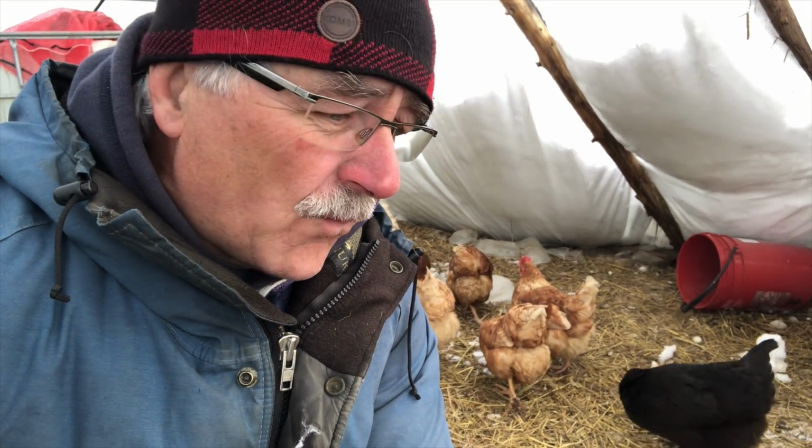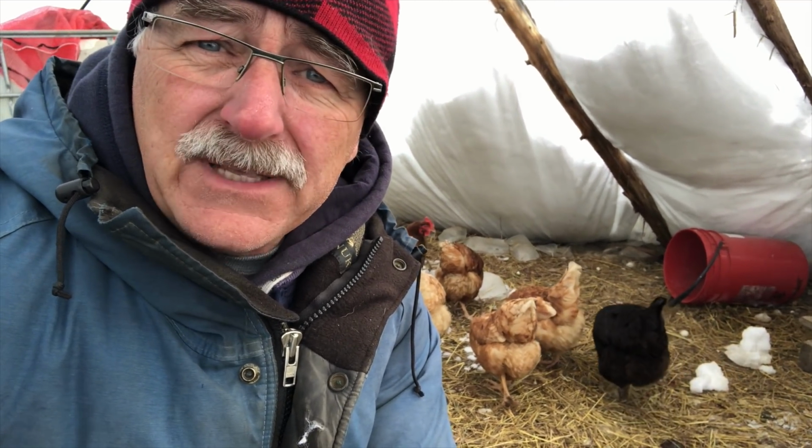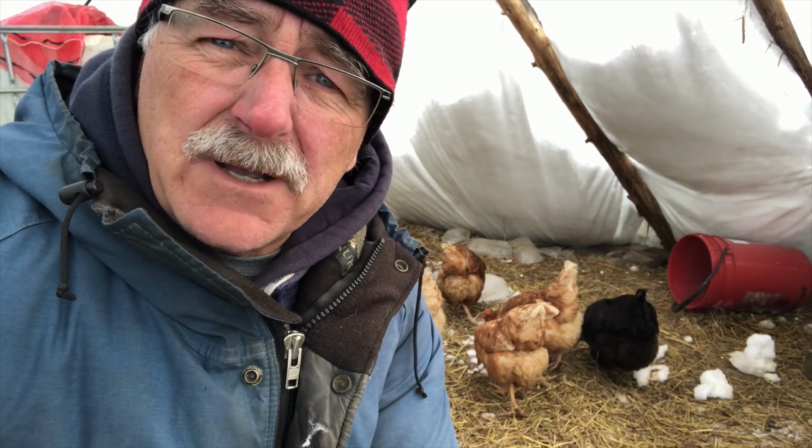So the chickens made it. They didn't just survive, they thrived at minus 34. They're happy. They're laying. Just remember, if you give them a shelter like this or a greenhouse, give them a second shelter, a place where they can sleep. Give them lots of food, water.